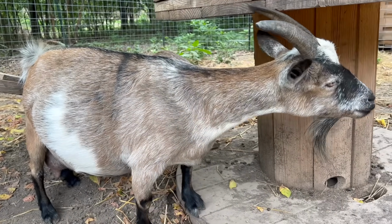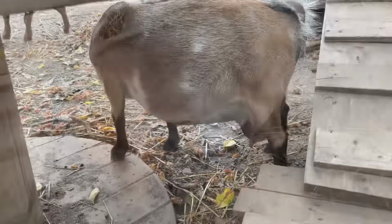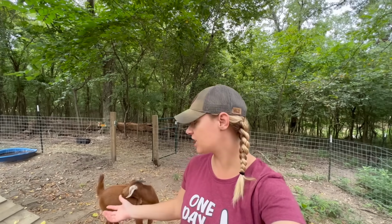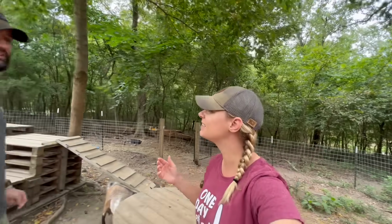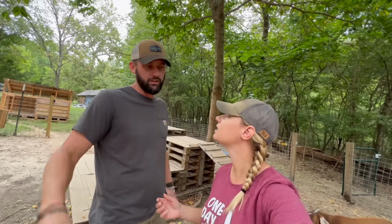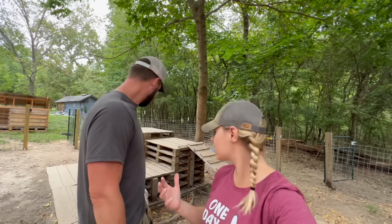Can we show him an update on you? Are you okay with that? So we did notice yesterday, see that spot right there? Mama's bag is so full that when she walks, she is rubbing against it and chafing. So we noticed yesterday she's done that quite a bit, and so we sprayed some of that wound spray. What's it called again? It's like a blue something or other antiseptic. It's what we use on pretty much any of the goats if they get a cut or a boo-boo. Yeah, it's supposed to be safe. It's just supposed to be a little disinfectant because we don't want anything to happen. But it is looking better.